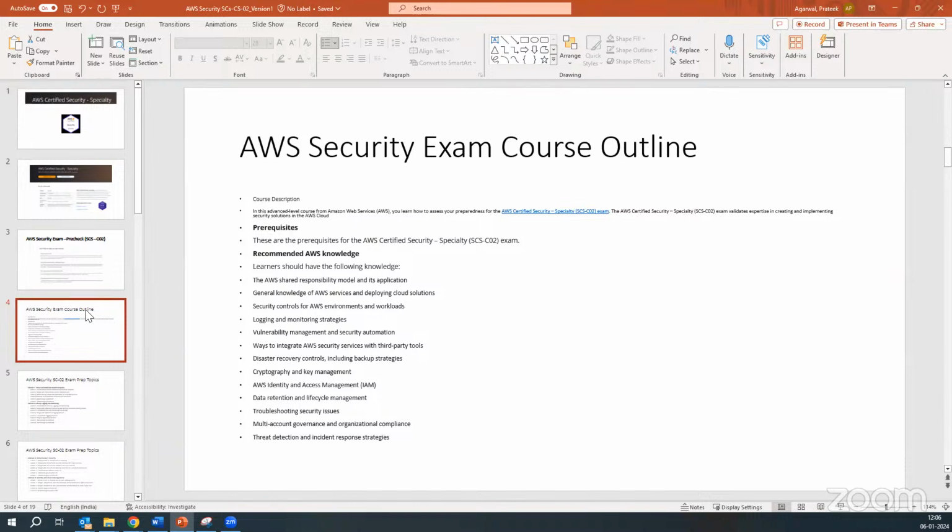Here is the course outline. This is the advanced course for AWS. So the prerequisite to clear this exam in one go is to have a basic idea of how the AWS console looks like and its terminology. Learners are expected to have basic knowledge of how AWS shares its responsibility model, general knowledge around what services AWS provides, how to deploy cloud solutions, and the security controls of AWS environments and workloads.